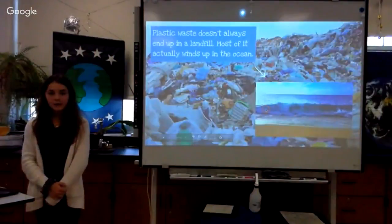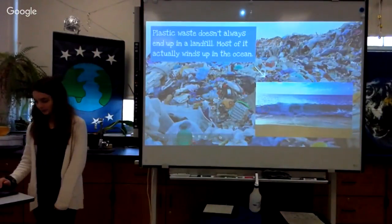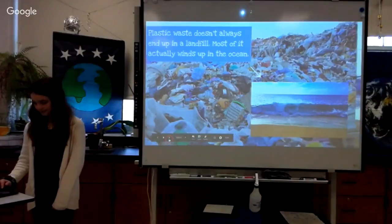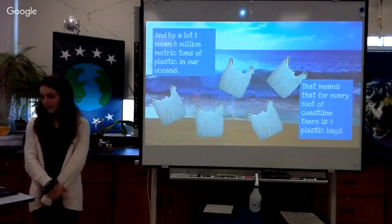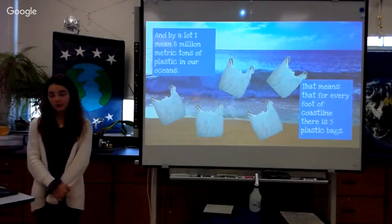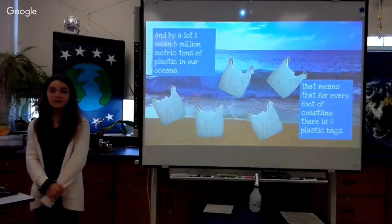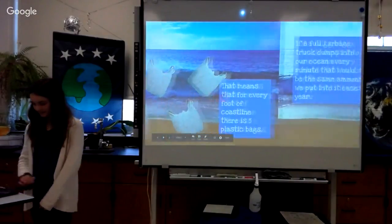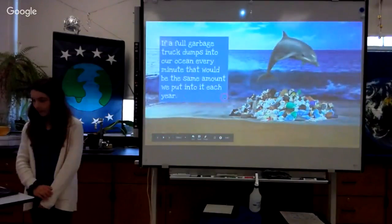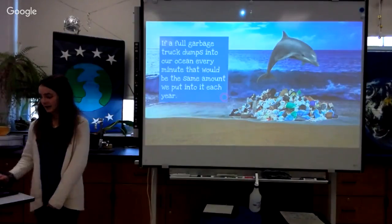Plastic waste doesn't always end up in a landfill. Most of it actually winds up in the ocean. And by a lot, I mean 8 million metric tons of plastic in our oceans today. That means that for every 1 foot of coastline, there's 5 plastic bags. If a full garbage truck dumps into our ocean every minute, that would be the same amount of garbage we put into our ocean every year.